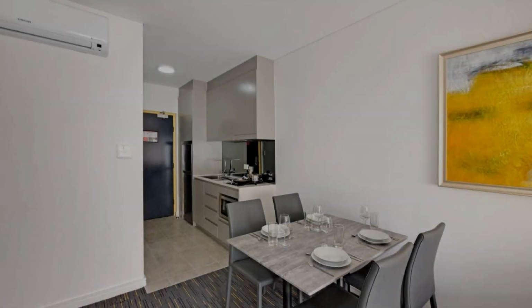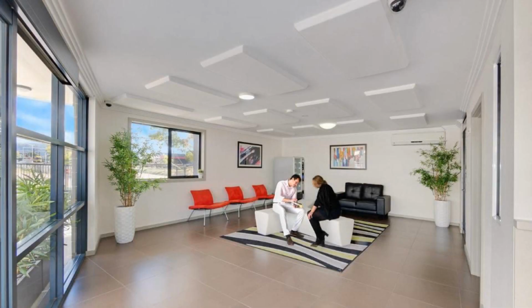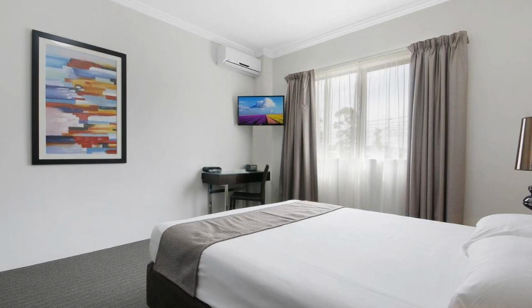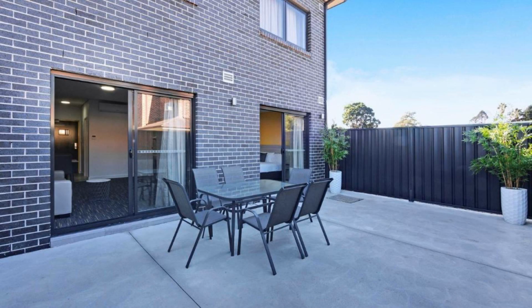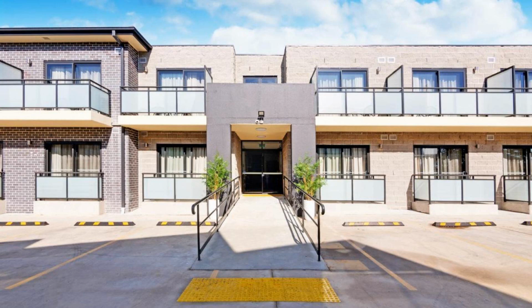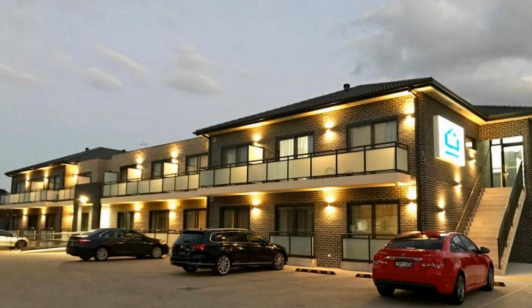Now you are watching a 4-star hotel. The location of the hotel is fine and guests love walking around the neighborhood. There are 10 types of rooms available on booking.com. You can book online and enjoy it. You can see more than 1000 reviews of this hotel on booking.com. Its review rating is 8.2, which is very good.